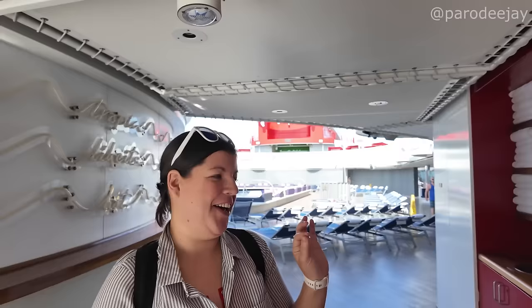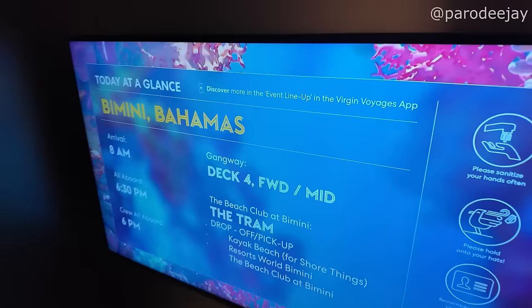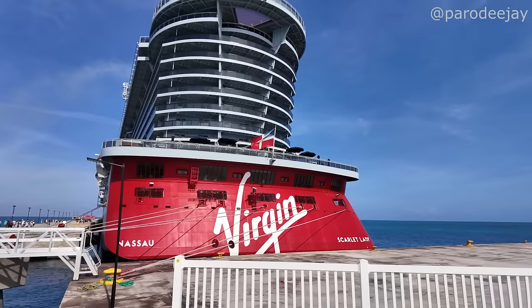Deck four is the gangway. They do tell you ship time, local time. They've got some more information on the TV up here about getting back on board. There it is, 6:30 back on board. Towels, just as promised. Now we will make our way up to the tram line and head over to the beach club.